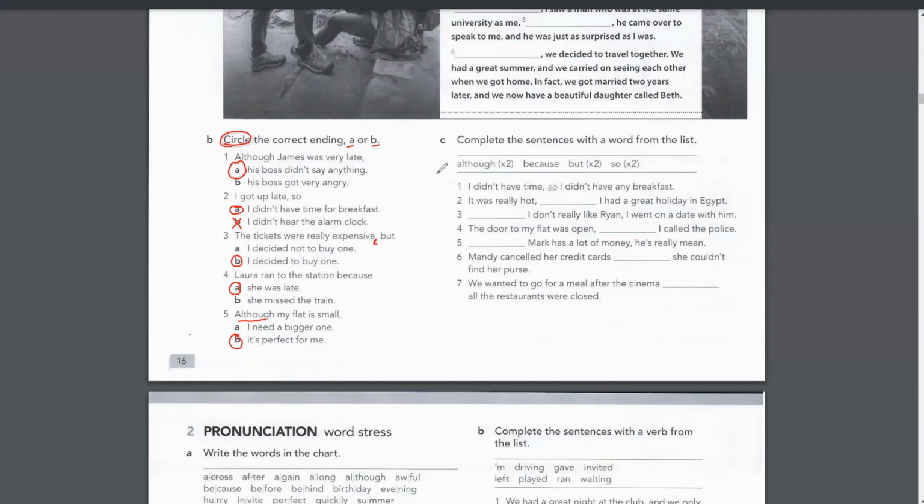Great. Now we're gonna do C. Page 16. Yes, I'm on page 16. Complete the sentence with a word from the list. So we got, although we can use 2 times, because 1 time, but 2 times. All right. Now, I didn't have time, so I didn't have any breakfast. We use so to talk about the result of something.